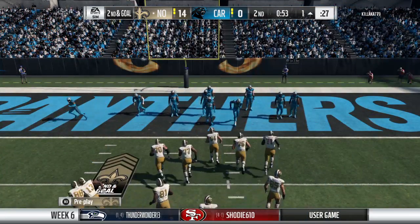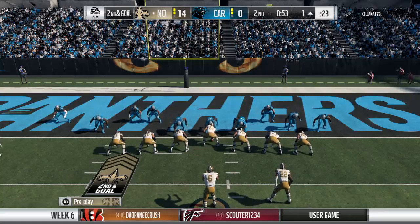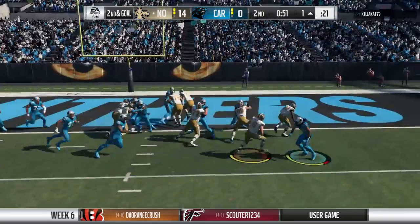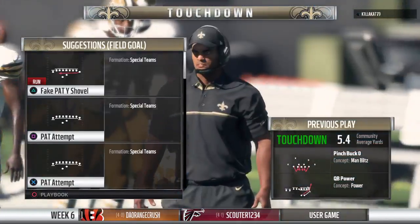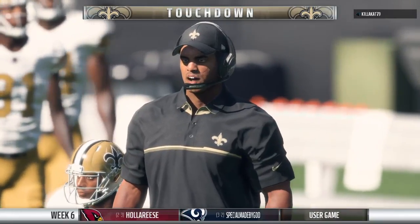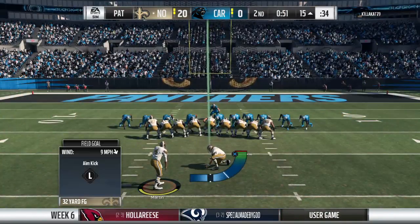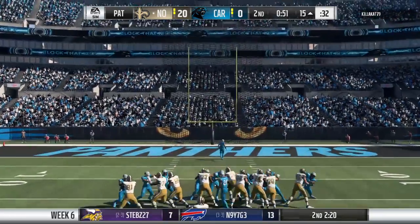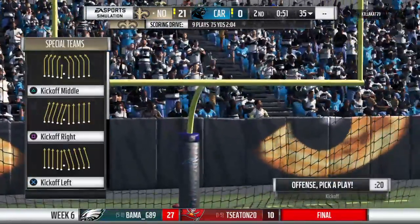Shift together here from the D-line. And he takes it across, takes it into the end zone. Touchdown, Saints. It's their quarterback, his first touchdown on the year. And the Saints add on to their lead. And it is now 21-0.